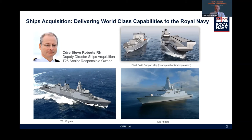I know the teams in MOD Centre are working on that, but I think the core question of divergence through competition or convergence through direction is going to be a live issue that's going to be with us throughout shipbuilding throughout the ages.